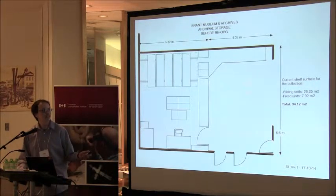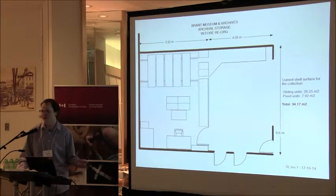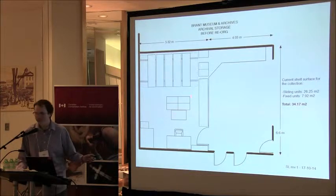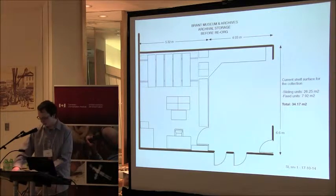And as you can see, there's this wasted space, which was realistically used to hide old burnt out light bulbs for some reason. And then the archives itself was this narrow area that was slowly being consumed by the inventory project as we found more archival items and packed them up.